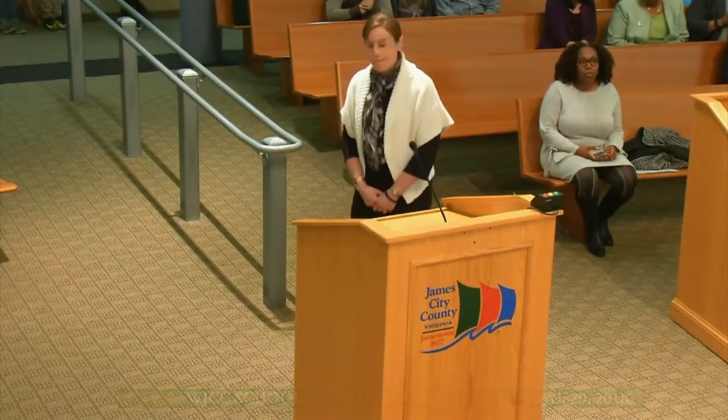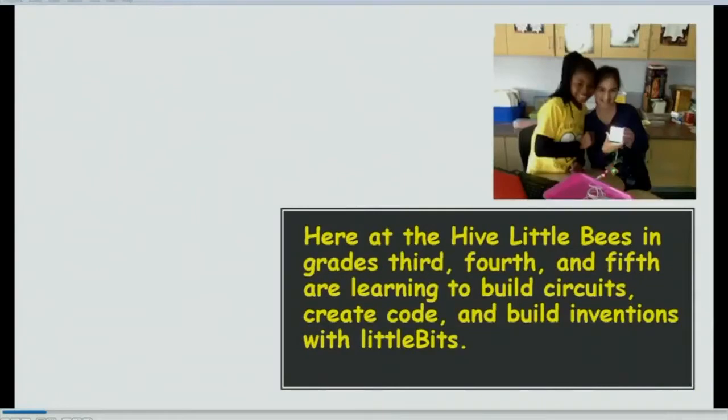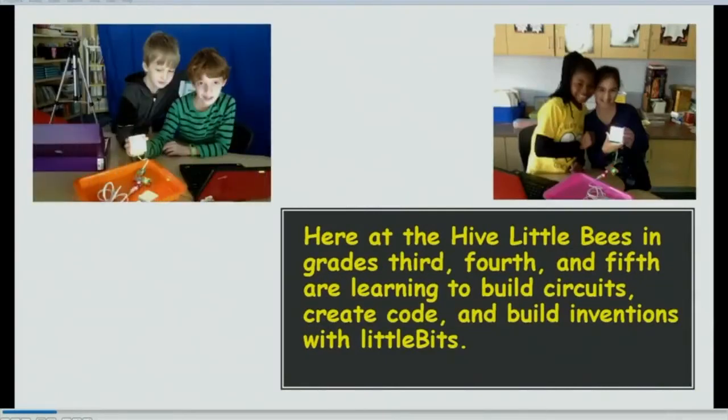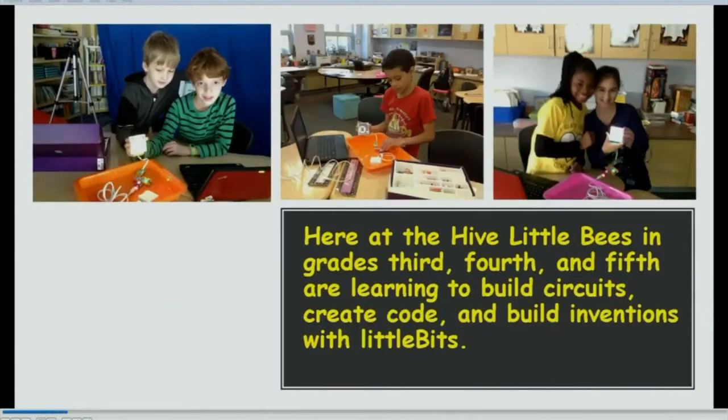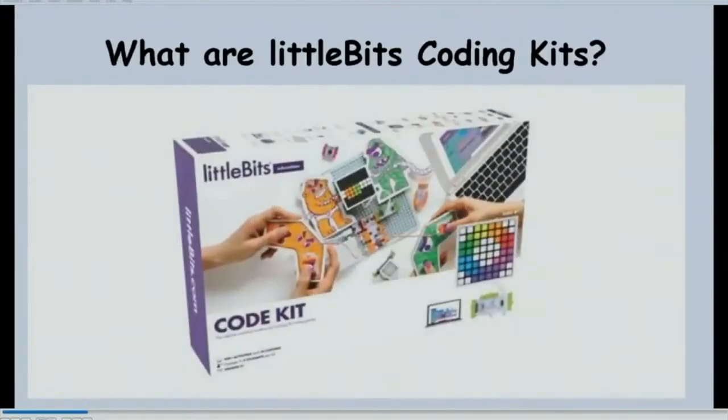Cool coding with little bits by Little Bees at the Hive. Here at the Hive, little bees in grades 3rd, 4th, and 5th are learning to build circuits, create code, and build inventions with little bits. What are little bits? Little bits are cool electronic building blocks that are magnetic and snap together. With them, we get to use our wonderful imaginations to create, design, and code inventions.